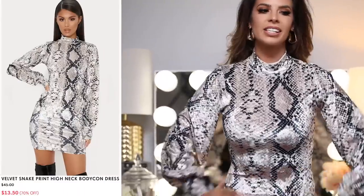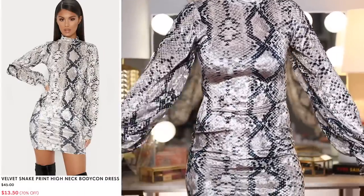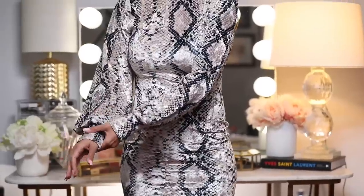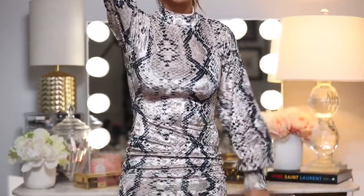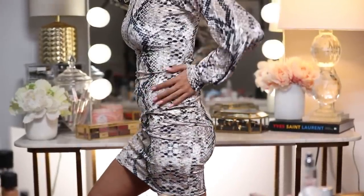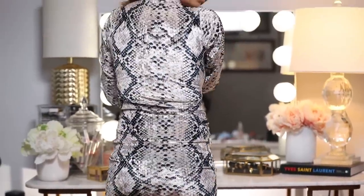So this is the snakeskin dress. It is velvety in a shiny material, and then it has these cute, roughly loose sleeves, and then they kind of tighten up and cuff at the hand area. But this piece is really, really cute on. I love this. I just knocked over my light. So anyways, I really like this. It's a thick material, so it feels like it'd be really comfortable and kind of warm to wear out. Like I said before, I would wear this with a leather jacket maybe, and then some booties.